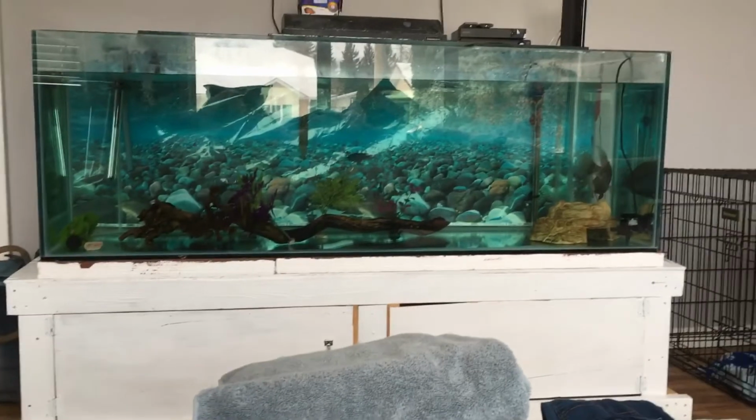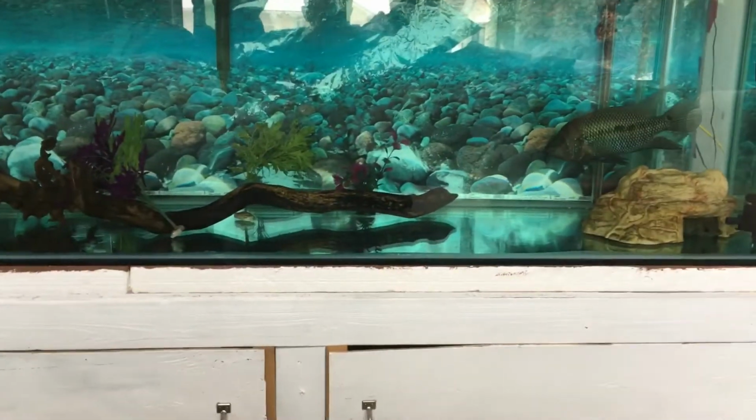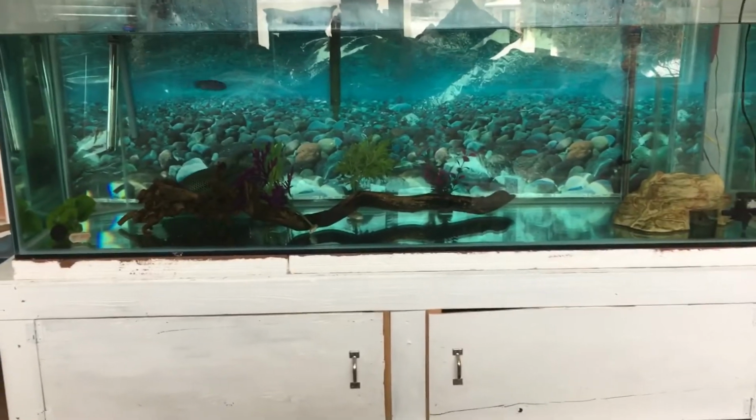Yeah, that's pretty much it for me, for my fish room update here. Just wanted to do a little update just to show you guys what was going on in the fish life.